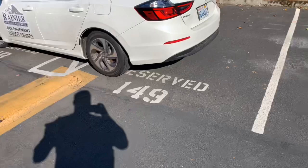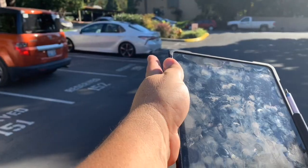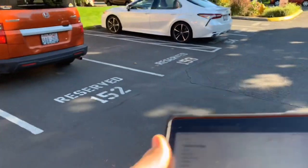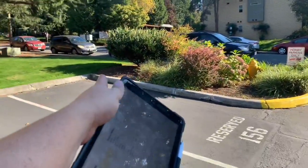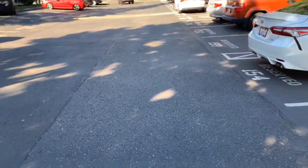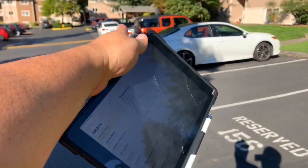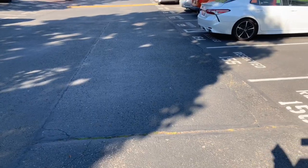Okay, so at stall 149, right at the speed bump, we need to saw cut and remove, or grind out, I should say, all of these stalls here from stall 149 to 156. And the dimension on it is 66 by 18. That takes you to this curb here. So we go all the way up to the curb and all the way down to here and follow this line all the way down. Then you've got this old rectangular piece of asphalt here. You can see the seam lines right here in this spot right there. That is your 46 by 9 that needs to be taken out.